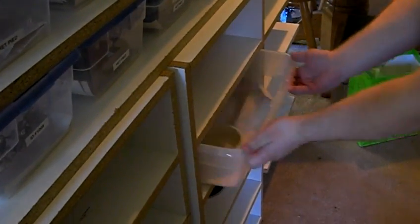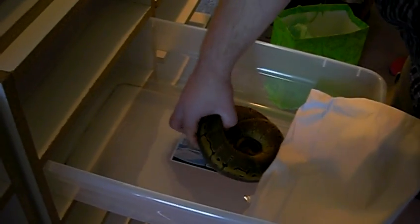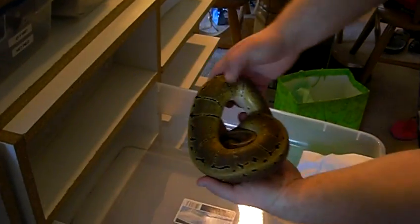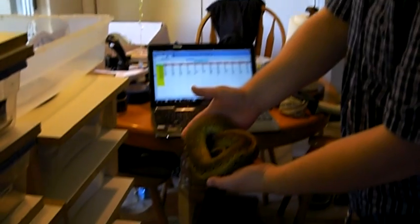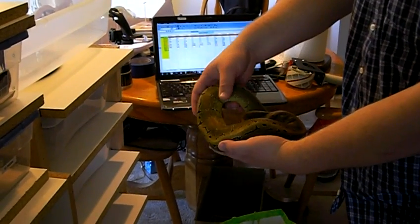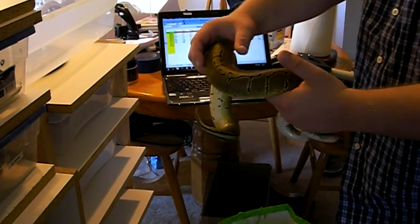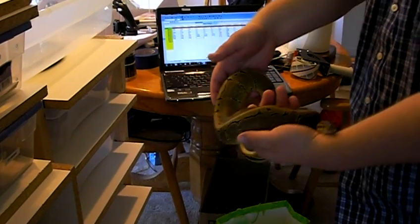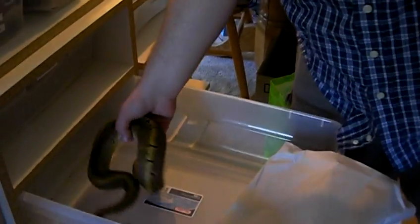Okay. We're moving on to my Pinstripe. When I weighed him August 1st, he was 183 grams. And when I weighed him yesterday, see how the lighting is. When I weighed him yesterday, he was 652 grams. I like him. He's really comfortable in my hand. He used to be a little snippy. Now he's a little puppy dog. Look at the little puppy dog. Okay, put him down.